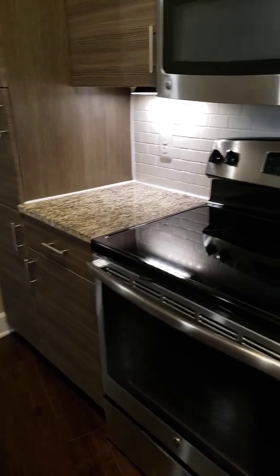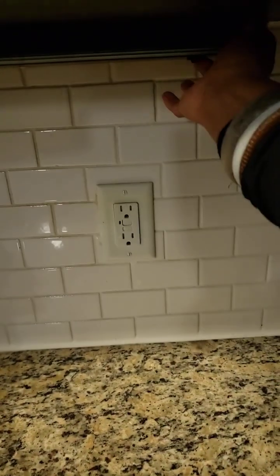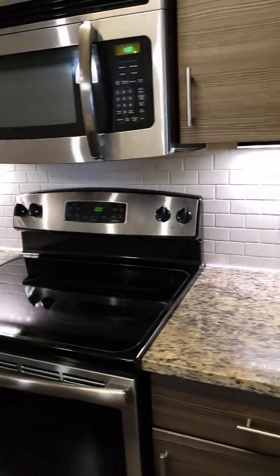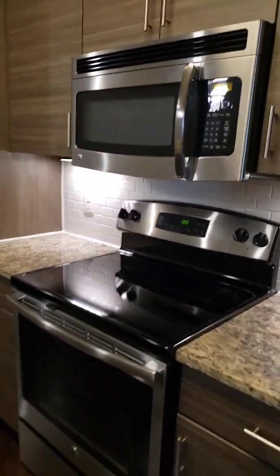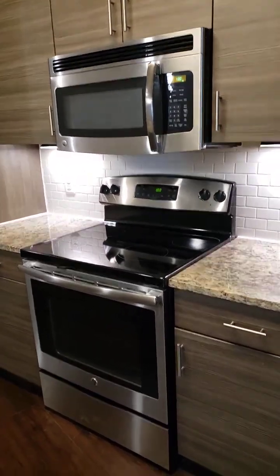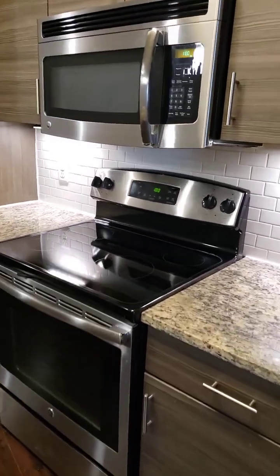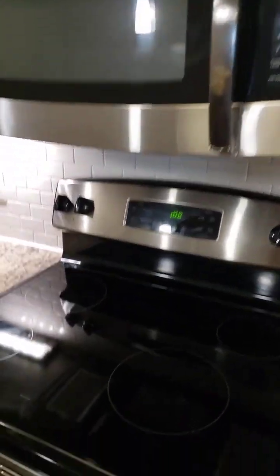As you can see here, we have under cabinet lighting, and they're separately controlled, so that makes it great for you if you're coming in late or if you're doing movie night. That's perfect to have that nice dim light, or a candlelit dinner without the candles. And then we have the stainless steel appliances, as you see, nice huge microwave over a glass top range.